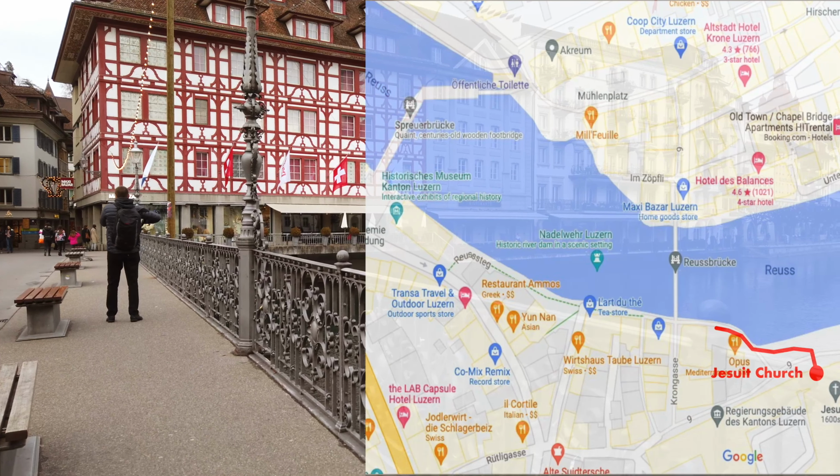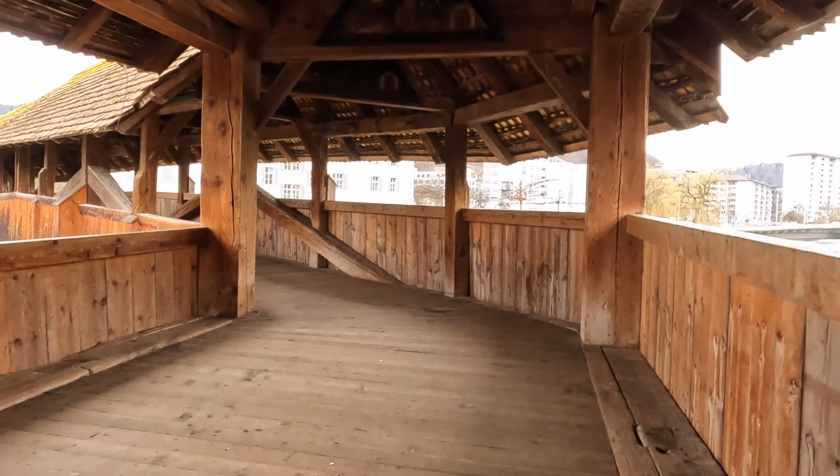The Spreuer Bridge is another covered timber bridge on the Reuss River, though somewhat shorter and less dominant than the Chapel Bridge.